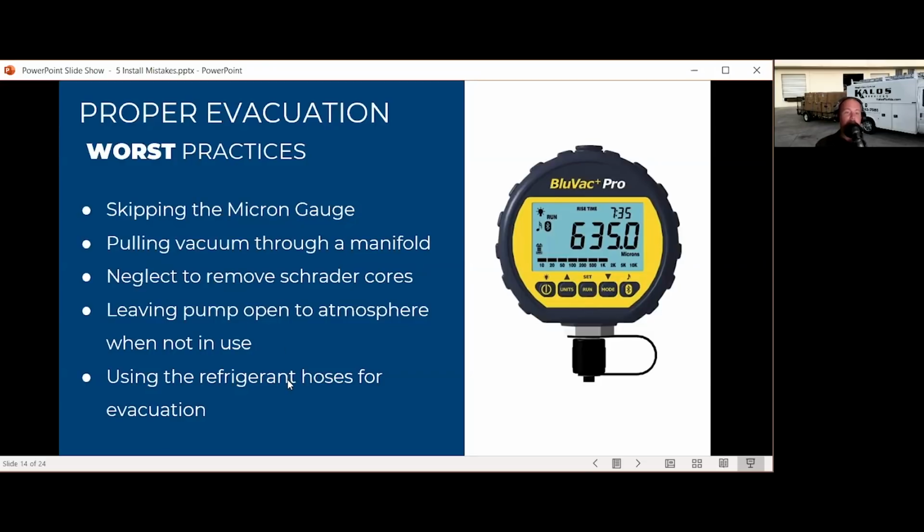Another worst practice is people leaving the pump open to atmosphere when not in use. So when you're not using the pump, you should shut it off. Put the caps back on. So it helps prevent that oil from being exposed to atmosphere when it's not in use.